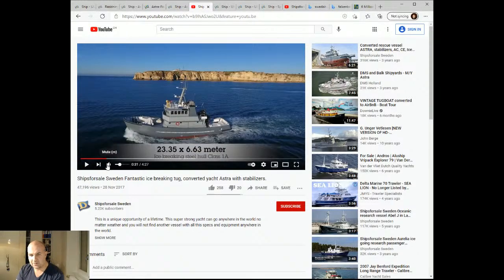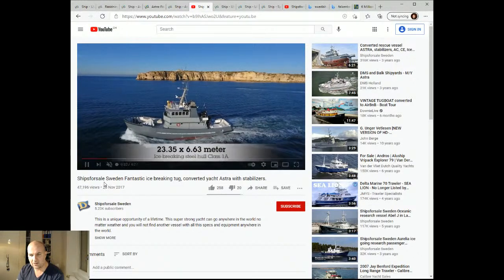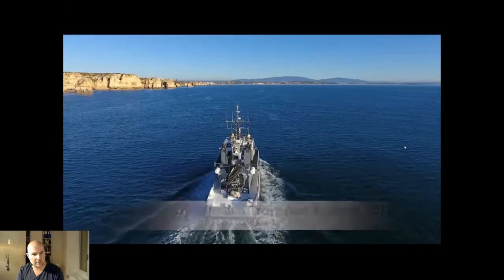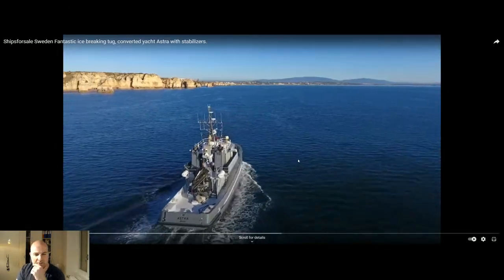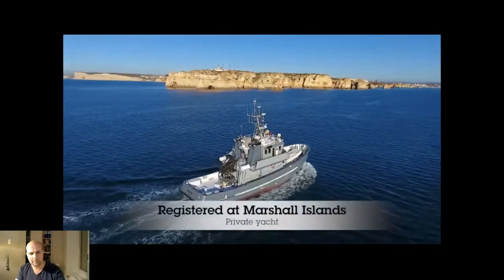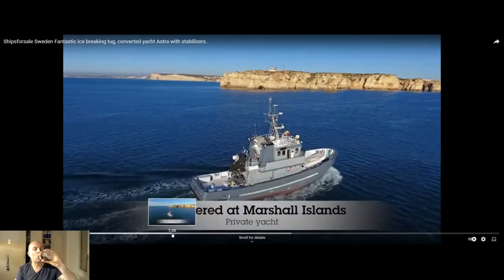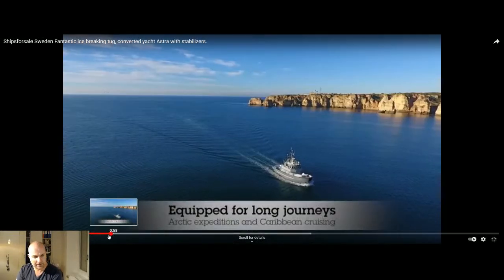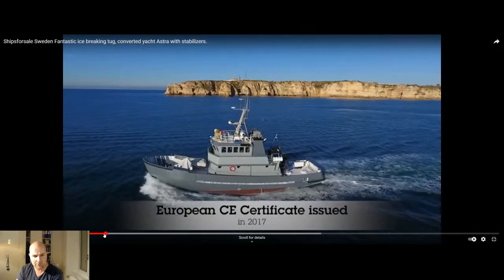So I'm just going to put on mute because I get hit on copyright. That's the boat on the water. Registered in the Marshall Islands. That's interesting, I'll go back to that one. See it from the port side.